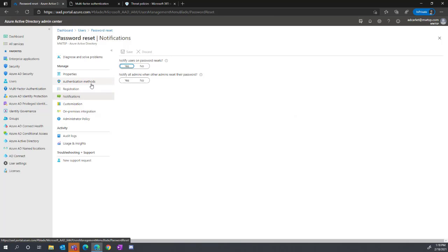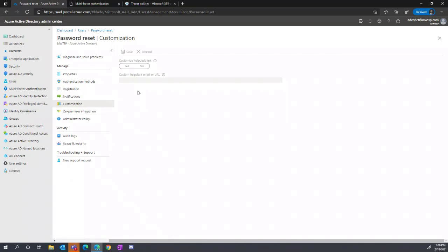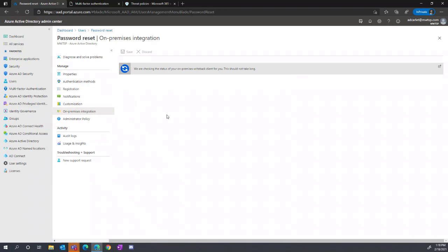The authentication methods here can be very similar to the type of authentication methods that we showed previously. It also allows you to create specific questions for those users to do password resets, and you can have notifications of password resets here. Then you can customize that solution so it's similar to the customization options you have within your organization, and then make sure it's working with your on-premise environment. That might be one of the issues here. We'll check on that. But this is a very easy process to walk through.